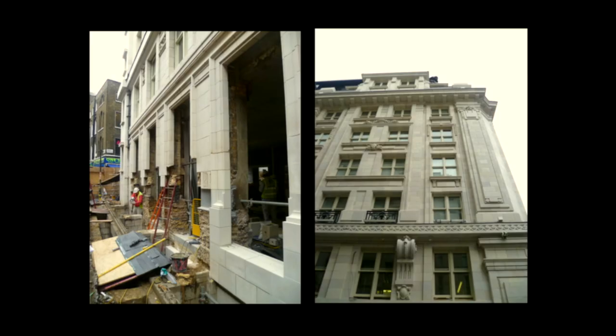And here it is going up onto the facade. They can be sat on top of, they can take the weight, but they still have to be attached to the building.